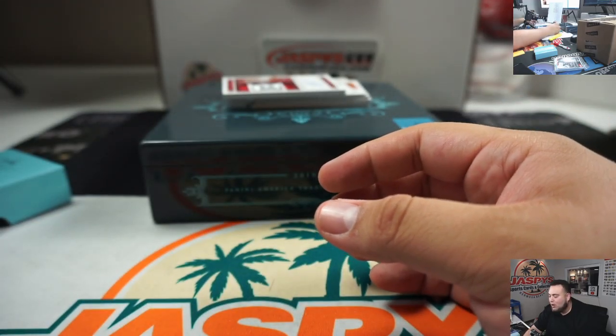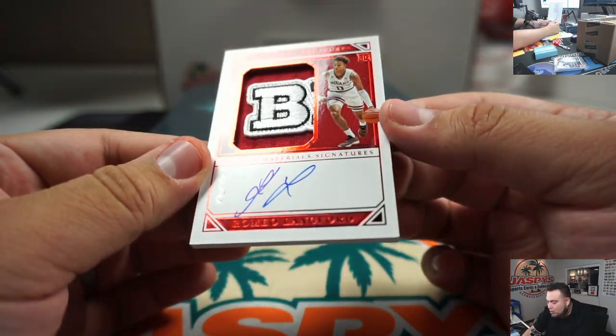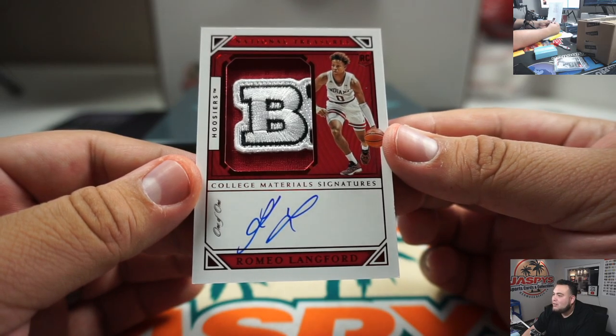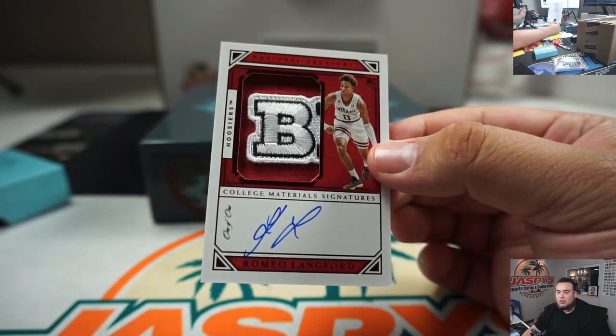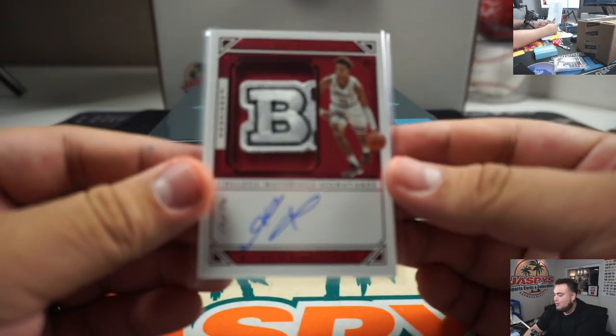And we have a 1 of 1. Look at this, guys. Romeo Langford, the Big 12 patch. Look at that. Very, very nice. Spot 1 going to Kenneth. That's sick.